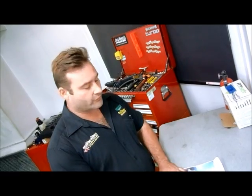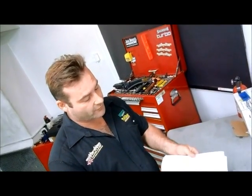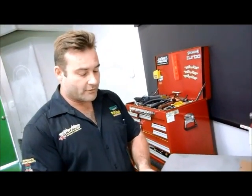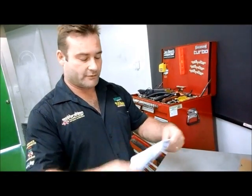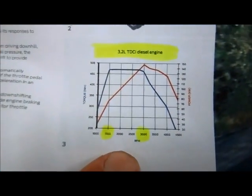Okay, what we've done is we've printed off the Bible that Ford has put on the internet about the new Ford Ranger. It's quite a lot of pages, as you can see. What we're going to do is have a look at the actual dyno sheet for the Ford Ranger. It's a fairly small picture when you print it out, so we're just going to take a bit of a close-up there for you.